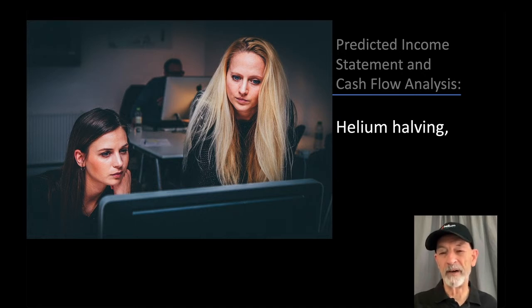Helium started out paying 5 million HNT or helium tokens per month to their miners. We've just had a helium halving, and now they're only paying out half that, so 2,500,000 HNTs per month. In 2 years, that's going to happen again. Will you still have a going business if your earnings suddenly drop by half?